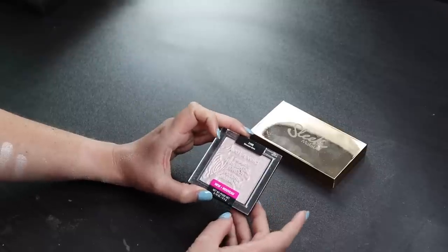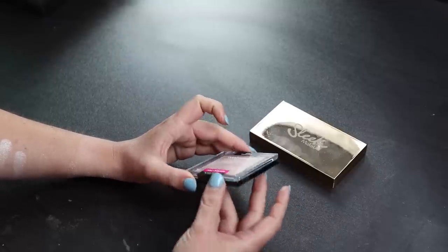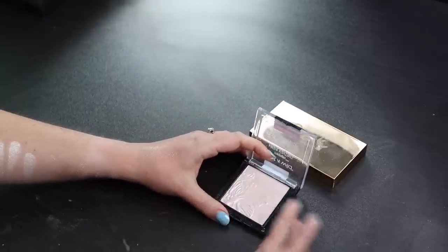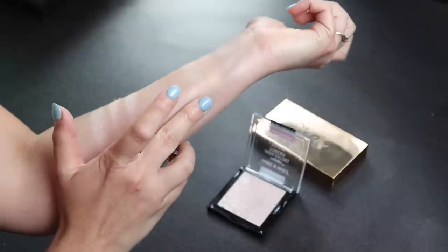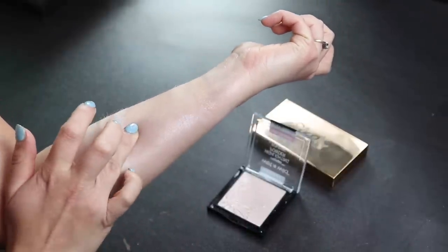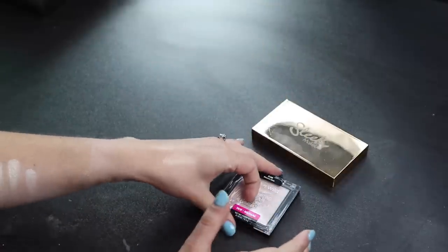This is a highlighter from Wet n Wild. This is their Mega Glow Highlighting Powder, and it's in the shade Blossom Glow. I think this is really pretty. I like this a lot, and I'm going to keep this. So let's do a little swatch here. You probably cannot see that at all, but that is really pretty, and it's just got a nice kind of pink shift to it. So I like this. I'm going to keep it.